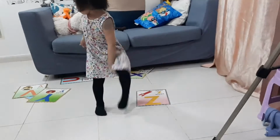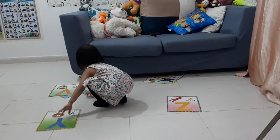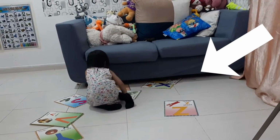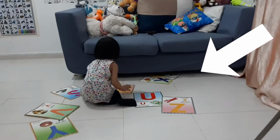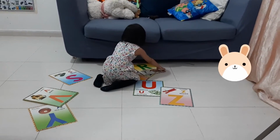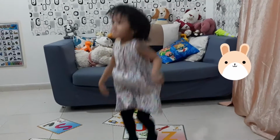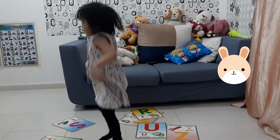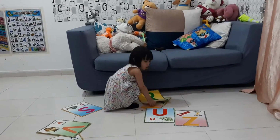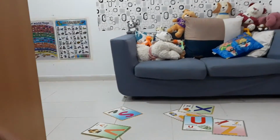R, just like a rabbit. R, R, R, I saw the rabbit. I saw a rabbit. Ah, okay. Yeah, it hops. Yeah, it hop, hop, hop. Okay, give to mommy R, letter R. Yeah, good job. Yeah, this is R.